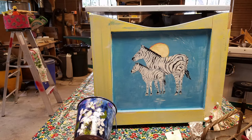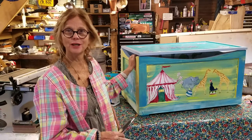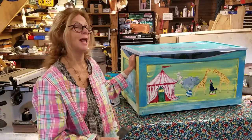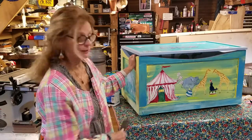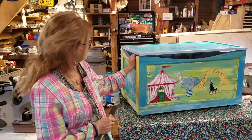So it was kind of fun that right around the time, just after actually the time that we were working on this, the movie Dumbo came out, which just happened to be my granddaughter's favorite movie. So kind of a Dumbo box. We've got a couple of Dumbos going around here.